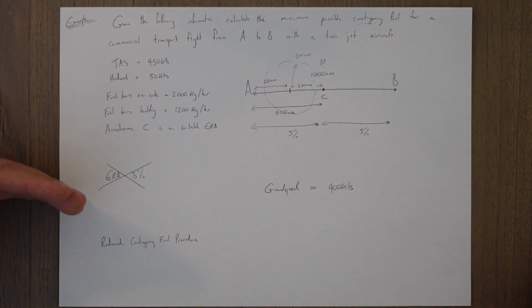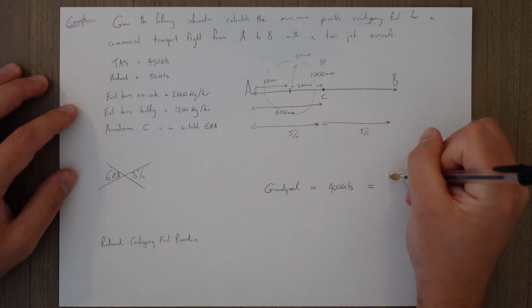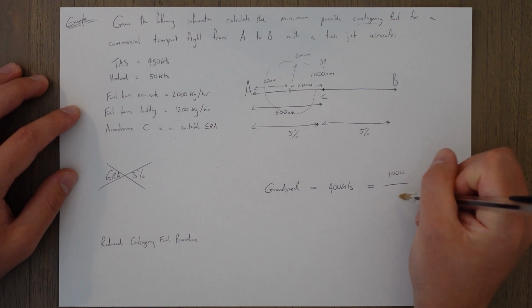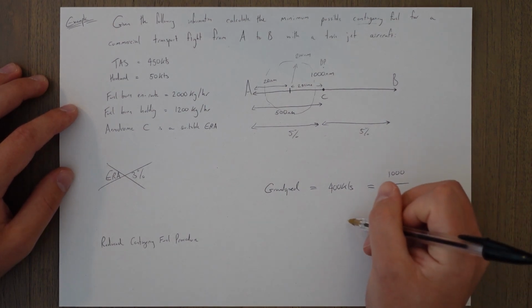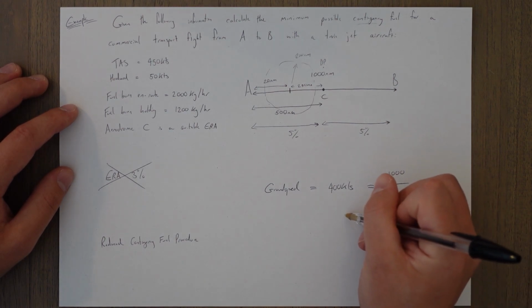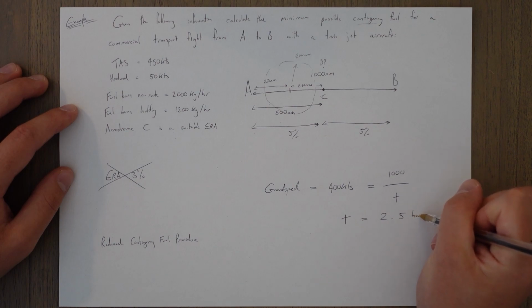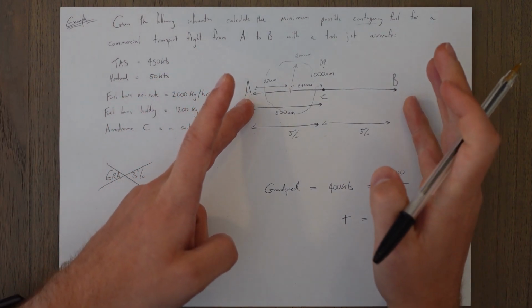And then speed equals distance over time, so that's our speed, equals the distance, which is 1,000, over the time, and we can work out that if we're traveling at 400 nautical miles an hour over 1,000 nautical miles, the time is going to be 2.5 hours. That's what it would take to fly from A to B.